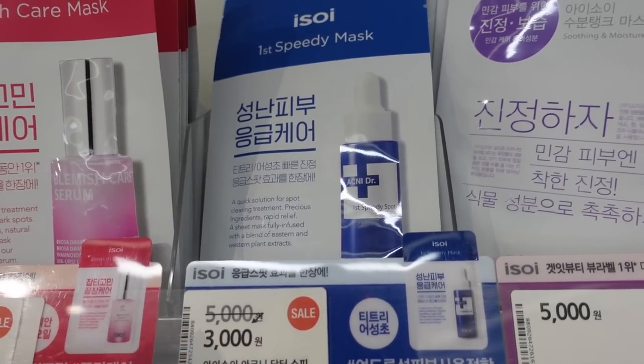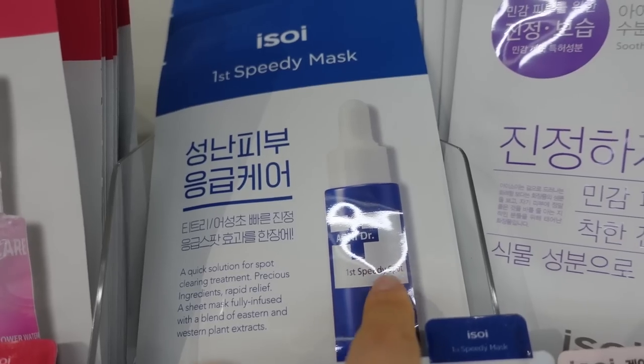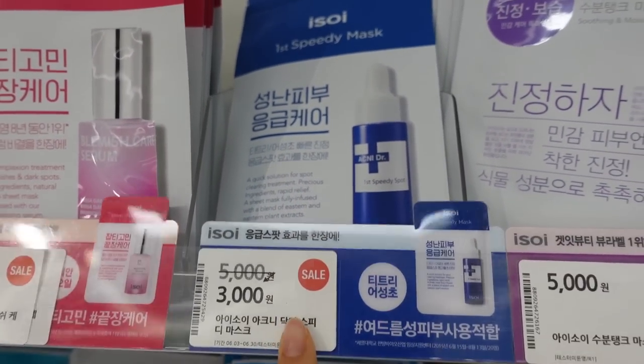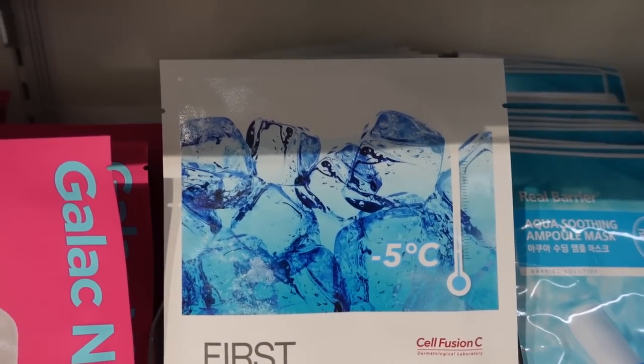But I just wanted to let you know, for me it works beautifully and I've been loving this, and Sue has highly recommended this spot treatment, and I've tried this too. I haven't seen great results yet, but the sheet mask I love, and it has a cooling effect, so you guys are gonna love it for the summer. Another one is this one right here, the first cooling mask.